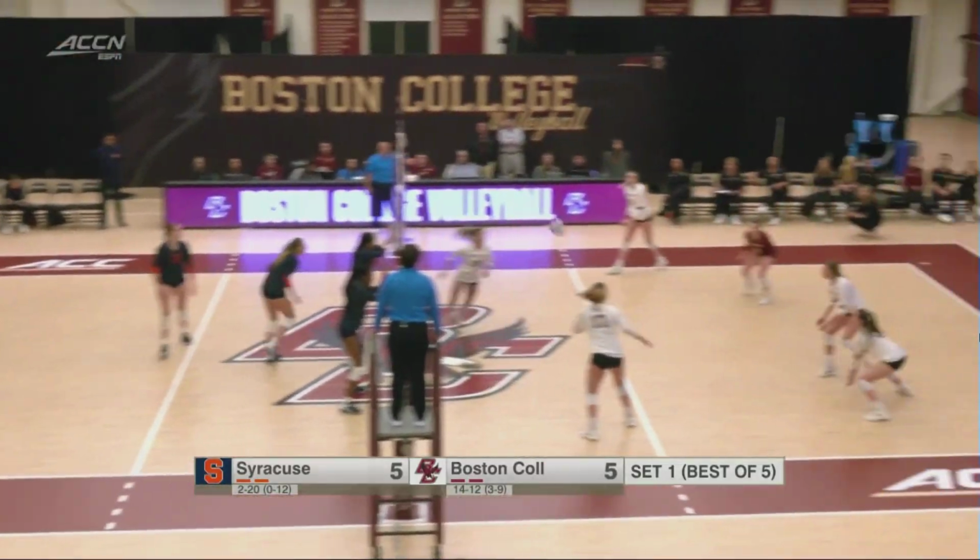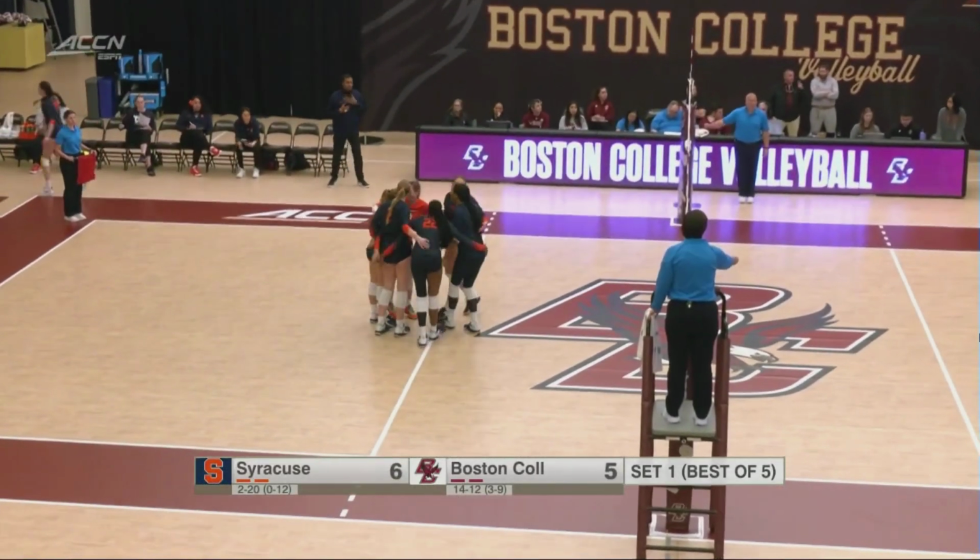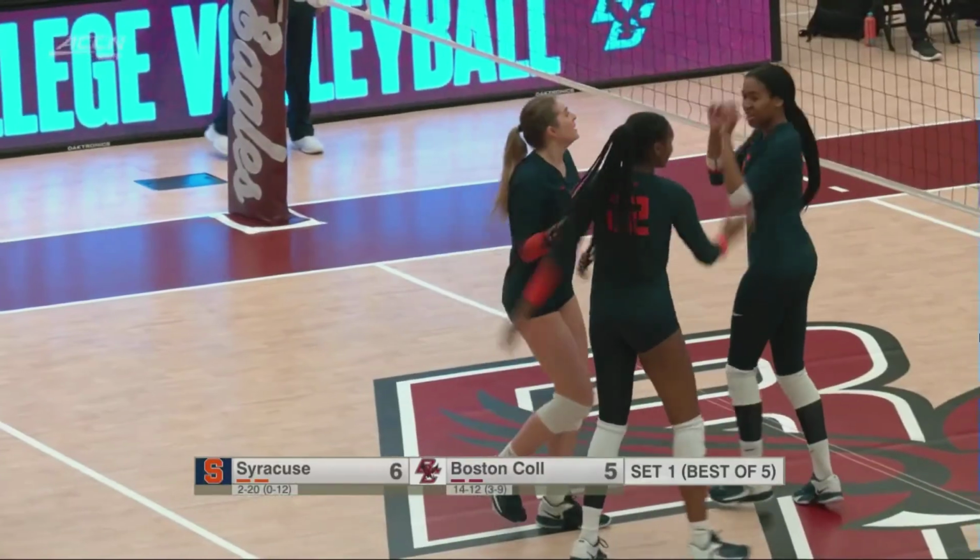Burt with the serve and an ace. Oh, that one dropped quickly, and Schroeder got caught flat-footed. First ace for the Orange.